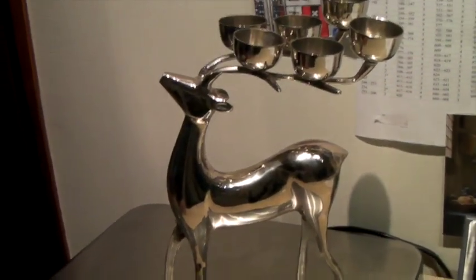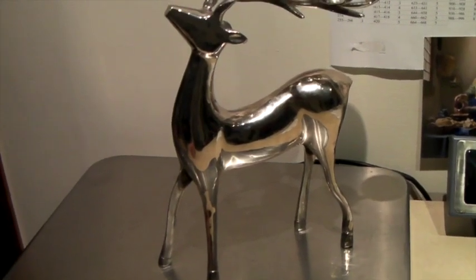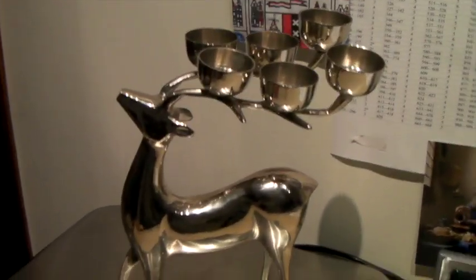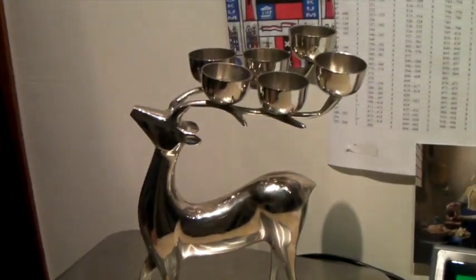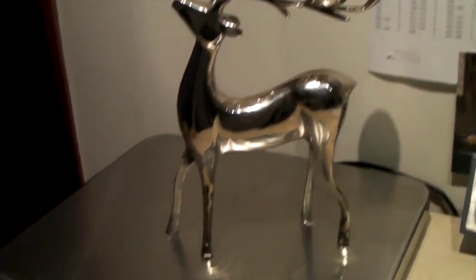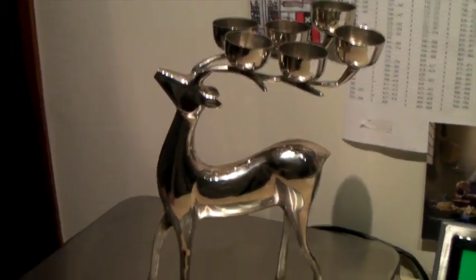But despite that, it's a very cool style, and I had this up for $120, and it sold for $100, which is super cool. So if you see these at yard sales or estate sales, you gotta get them. They're lovely, and they sell for a lot of money.